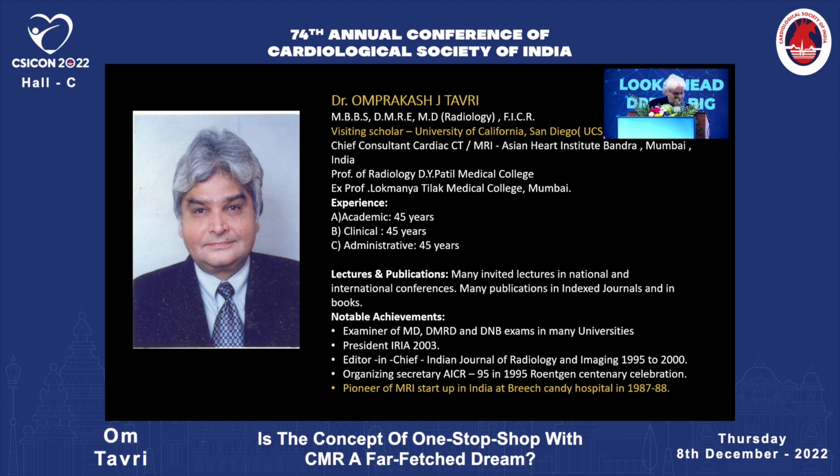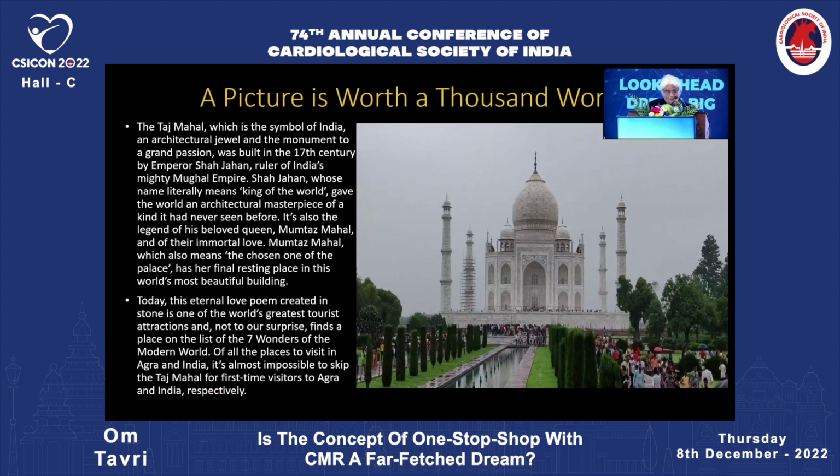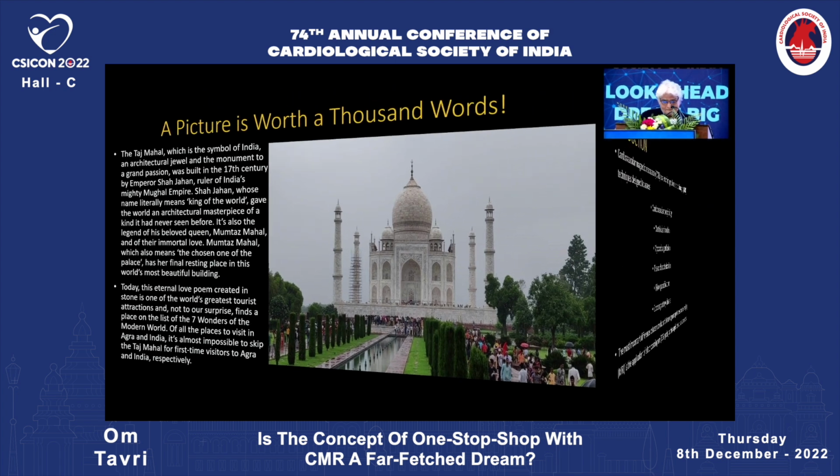Now, most important, the quality of image is the only crux of everything. If quality is bad, I'm bad in MRI or CT, whatever. So that should be the idea.